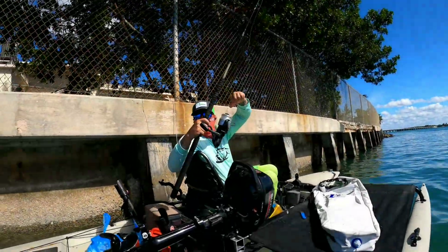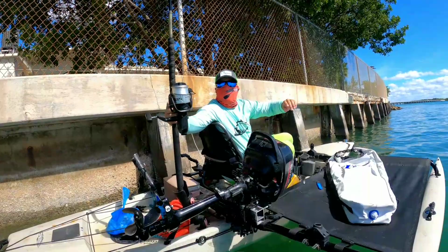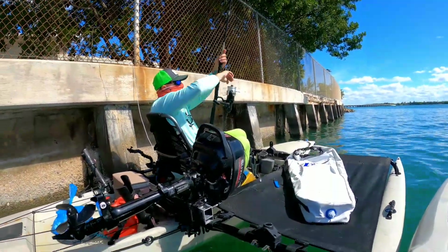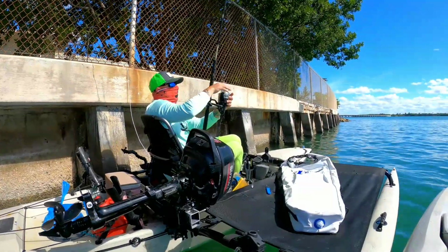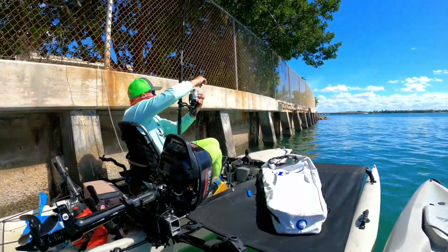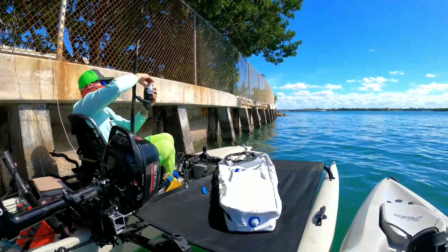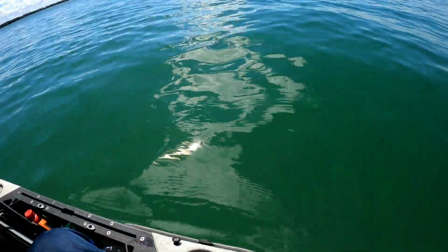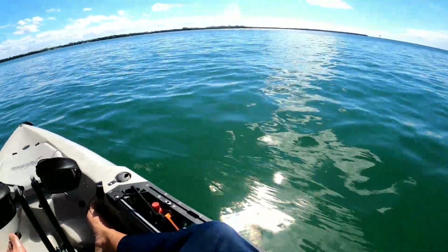All right, Ricky's setting up this other one. This freaking line's driving me crazy. Brand new line, and it's the third line. It's a pain in the butt sometimes. 50 pounds, yeah, this is normal. Waiting for some monsters to swim by.